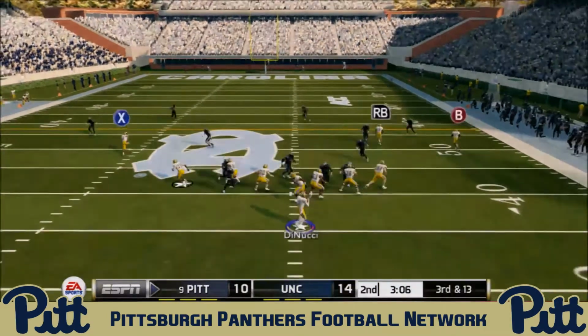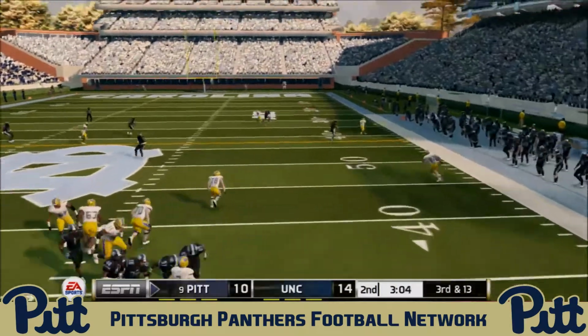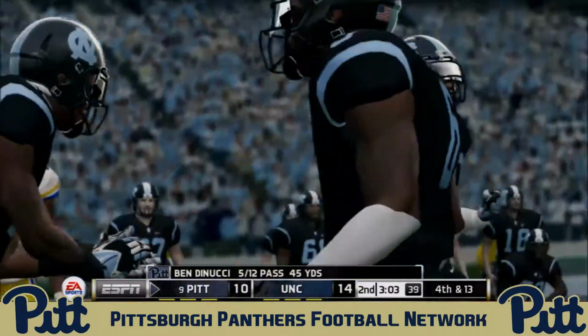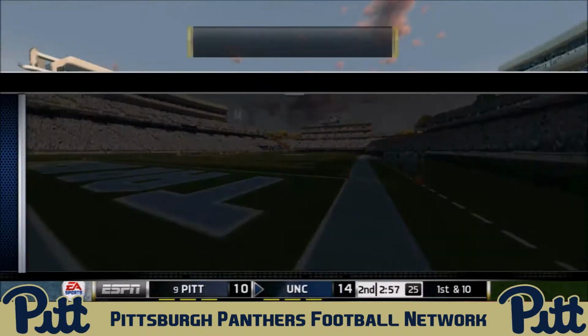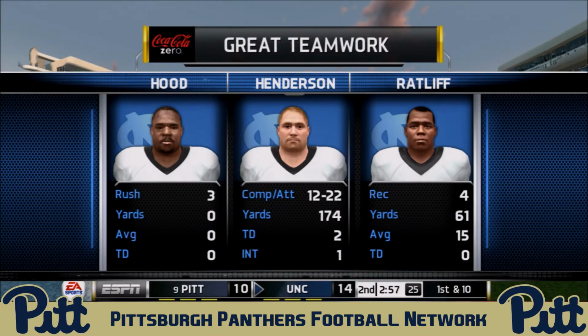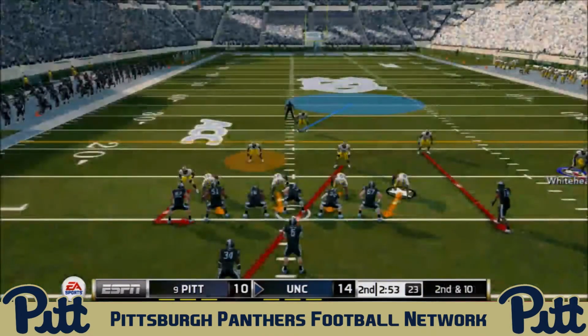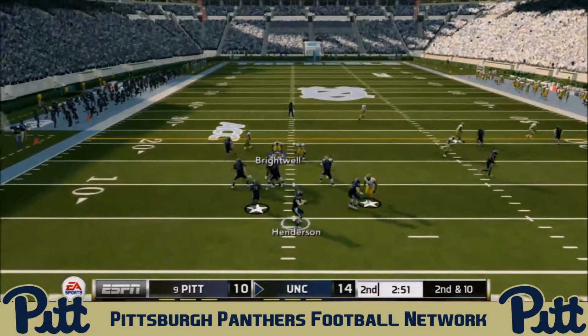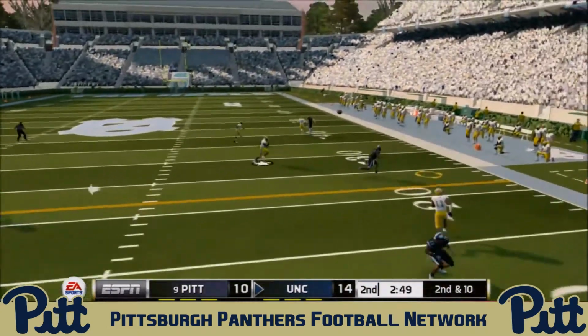DiNucci in the shotgun. He's going to drop back and take a look. Plenty of time. Throws deep to the corner. It's a great deflection there. A flying leap from North Carolina, the safety there, and he knocks the ball away, intended for Maurice French, and the Panthers forced to punt yet again. Henderson, we can see he's having such a great day offensively.